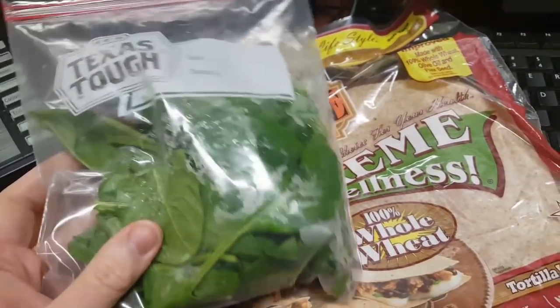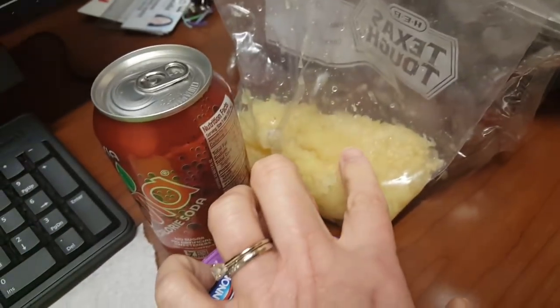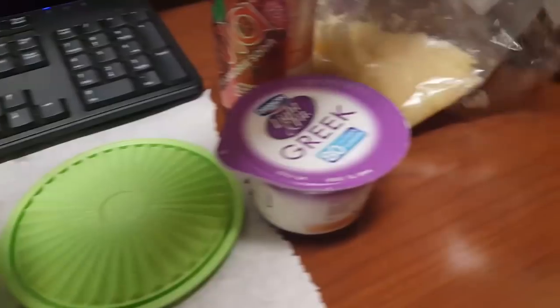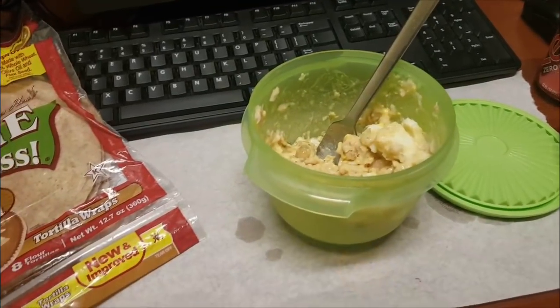I have spinach that I'm gonna put on my wraps. I have a 2-point yogurt here with some crushed pineapple that I'm gonna put on top. So 2, 3, 4, 5 points for lunch. I also have some grapes that I did not eat this morning for a snack. And I have a Quest bar for a snack later if I need one.